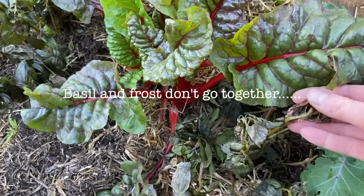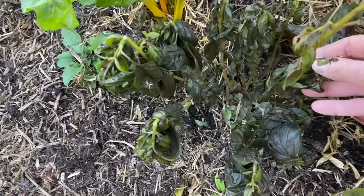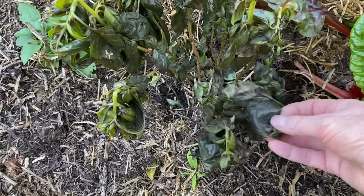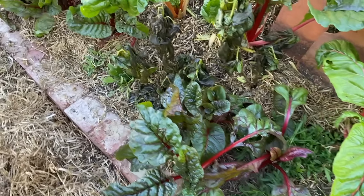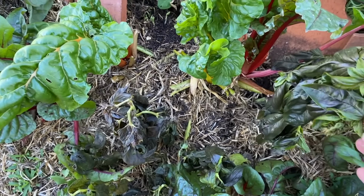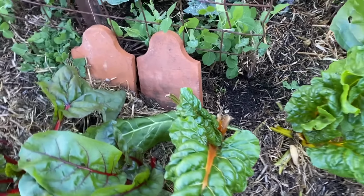Last night we got our first heavy frost for the season. It has finished this basil here that I've had. It's out in the open, so that was bound to die. It had been singed a couple of times with some lighter frosts we've had, but these will be coming out now. Apart from that, the birds have been doing a lot of damage.